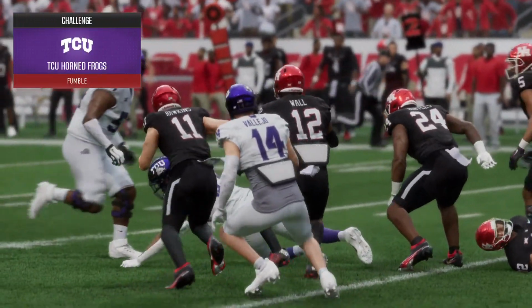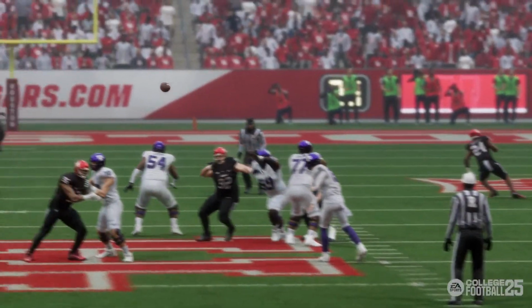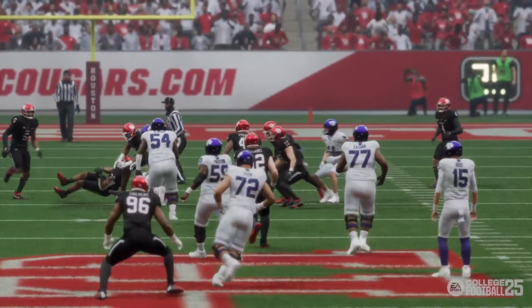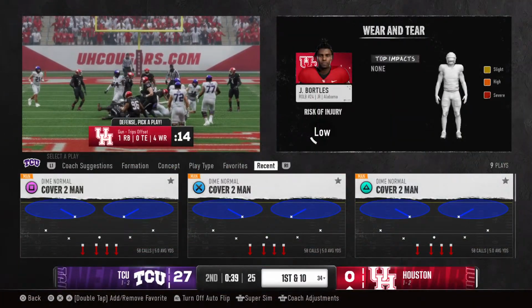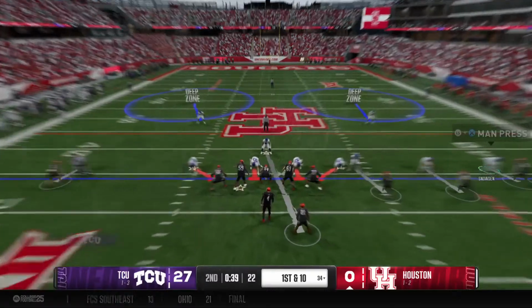It's a fumble. Timeout here. Thinks the call is going to end up going his way. The coach still thinks he was right. The officials say he was not. The challenge is denied and the timeout is gone. The Houston offense comes onto the field.